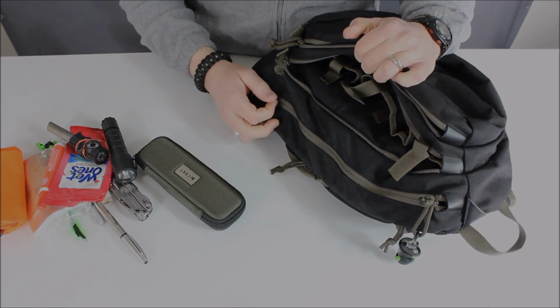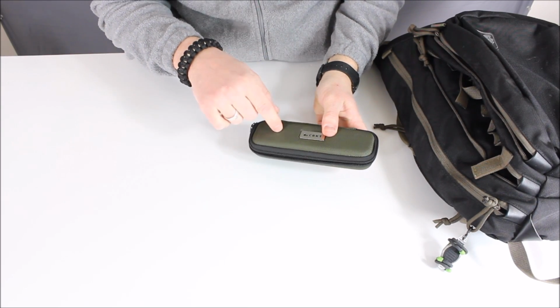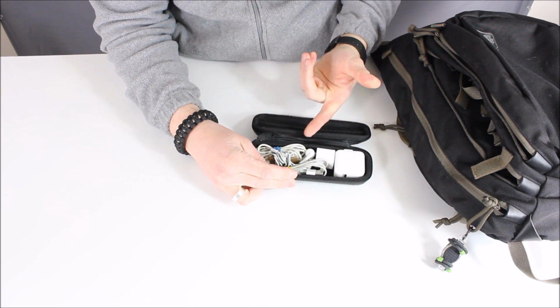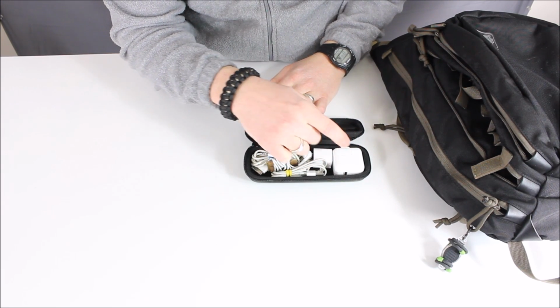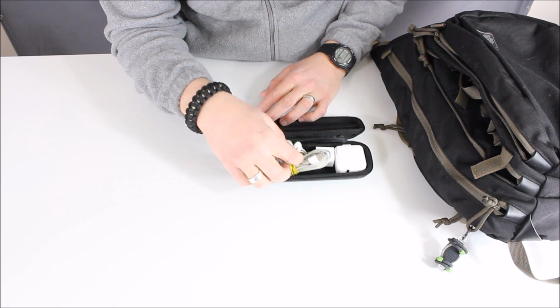Let's go into this last section of the bag. And actually, before I go into that last section, I want to show you what's in this little CRKT case. This was a case that the James Williams Tactical pen came in, but I took out the foam inserts, and now I keep all my iPhone and iPad gear in here. So I've got my plug for my iPad, plug for my iPhone, the cord for my iPad, cord for my iPhone, and then an extra set of earbuds in here.